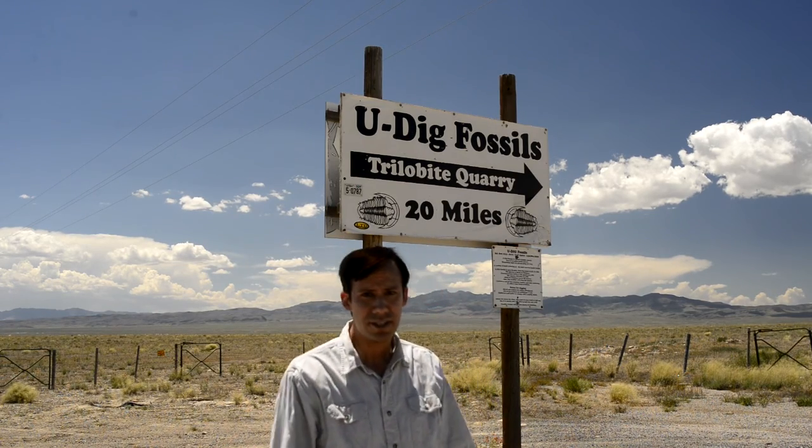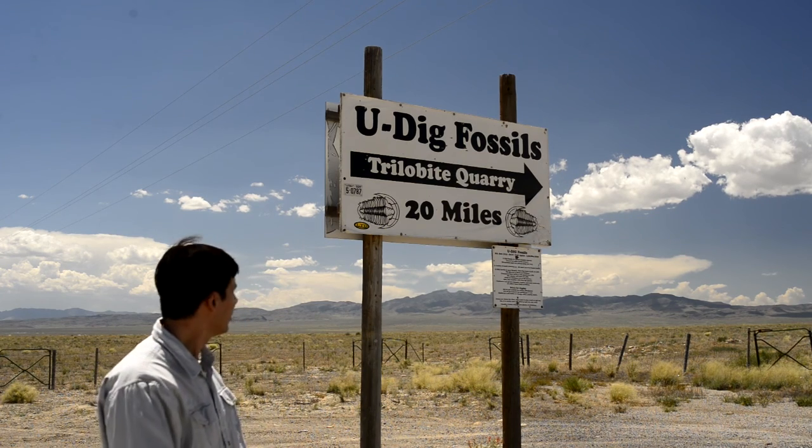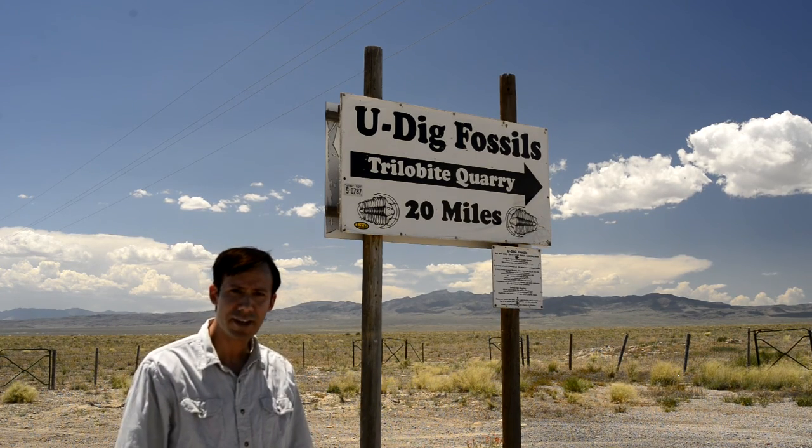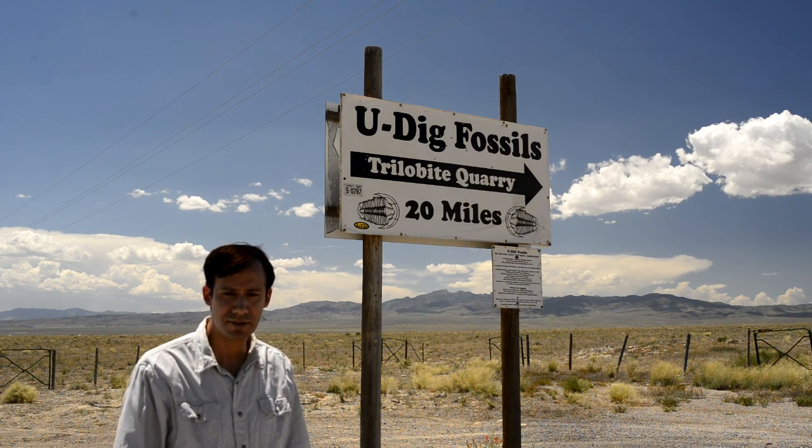One of the first things you'll see when you turn off 33 miles west of Delta is the Udig fossil trilobite quarry sign. We're not going to be going there today. I'm going to try my luck at two or three non-pay locations, which I'm familiar with.